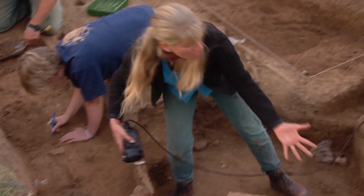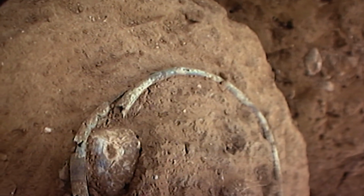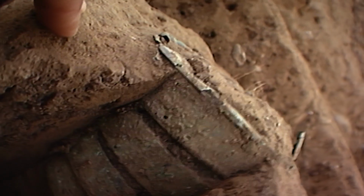But then we found another one. Look at this here. You see that? It's got a rim round the top, and then down the side. So that's got bands of bronze around it as well. You have had a good day, haven't you? What about the size of them? These two look pretty similar in size.